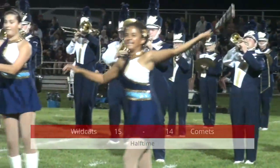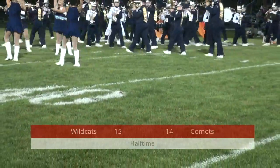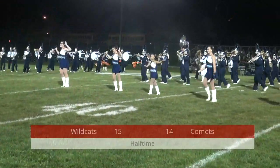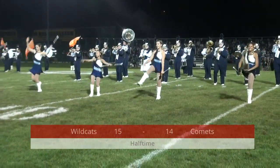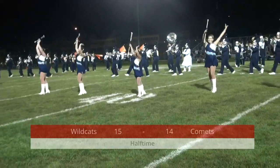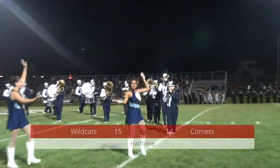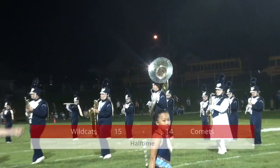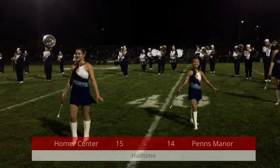Penn's Manor, three and out. Homer Center's defense came up big. Wildcats then started at their own 40, got a 20-yard pass from Schmidt to Kobe Dougherty to the Comets 40. Third down and 8, Schmidt found Kobe Dougherty one more time. This one went to the house. Yeah, it was. It wasn't Mrs. Ranosky's house, but it was her neighbor, and it still counted for 6 points to make it 15-8 after Ben Schmidt added the extra point. Four plays, 60-yard drive that took 94 seconds.